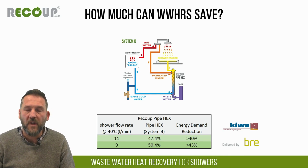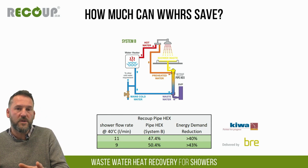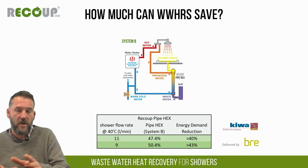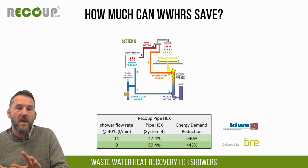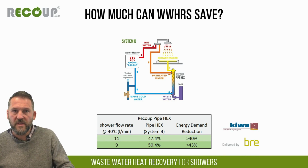And then just to contrast that with system B, this is purely hot water reduction because we're just on the cold side of the shower. So at 11 litres per minute, around about 40% hot water reduction, and at 9 litres per minute, around about 43%. So it really is quite significant, and we'll delve into that in a little bit more detail as we go through.